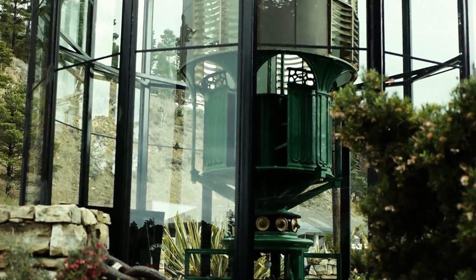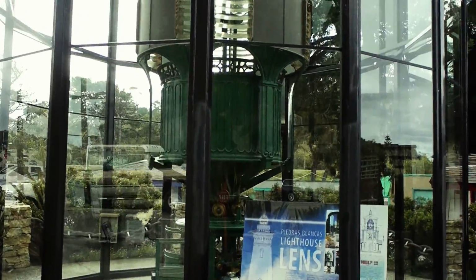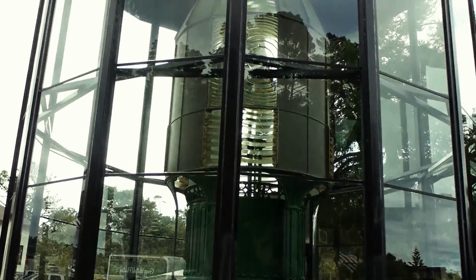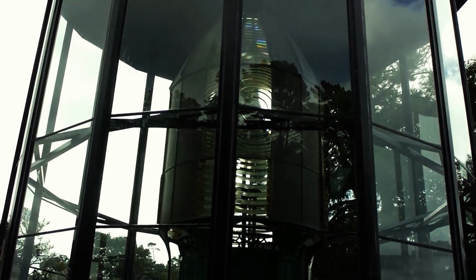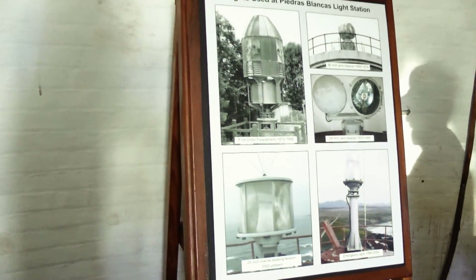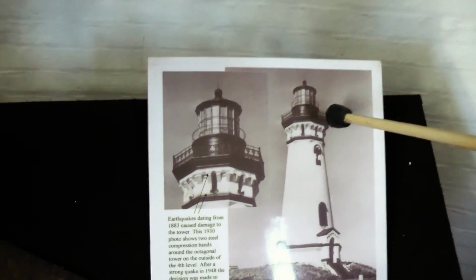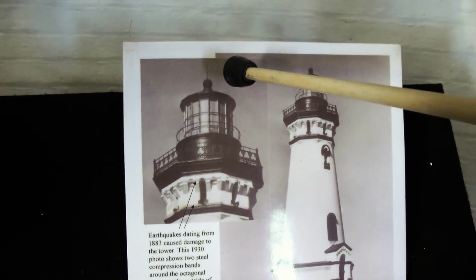Today, the original Fresnel lens is protected next to the Vets Hall in Cambria, California, just south of Point Piedras Blancas. They had to bring down the top portion of the tower because there had been seismic damage to the mortar and brick, and over time that continued to be a safety issue, a danger, so it was decided to bring down the top area above the second window of the lighthouse tower. So this point up is no longer the top.